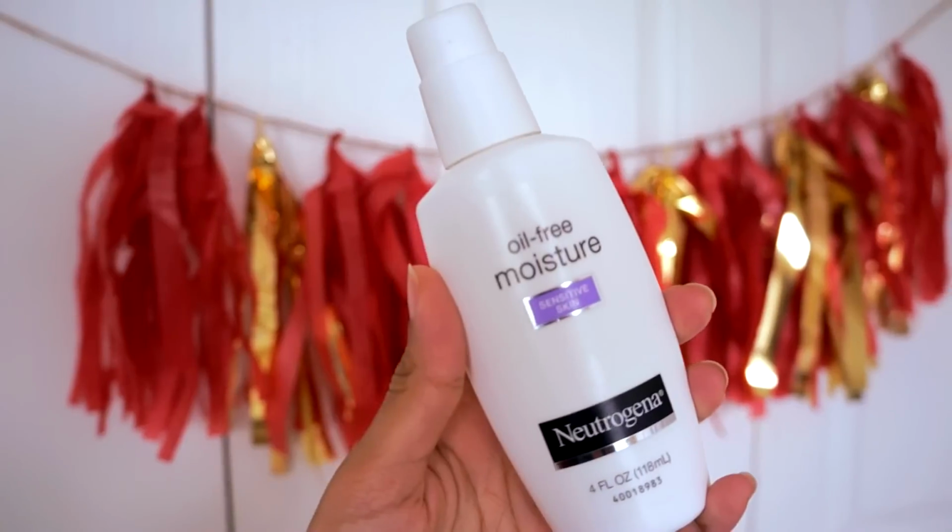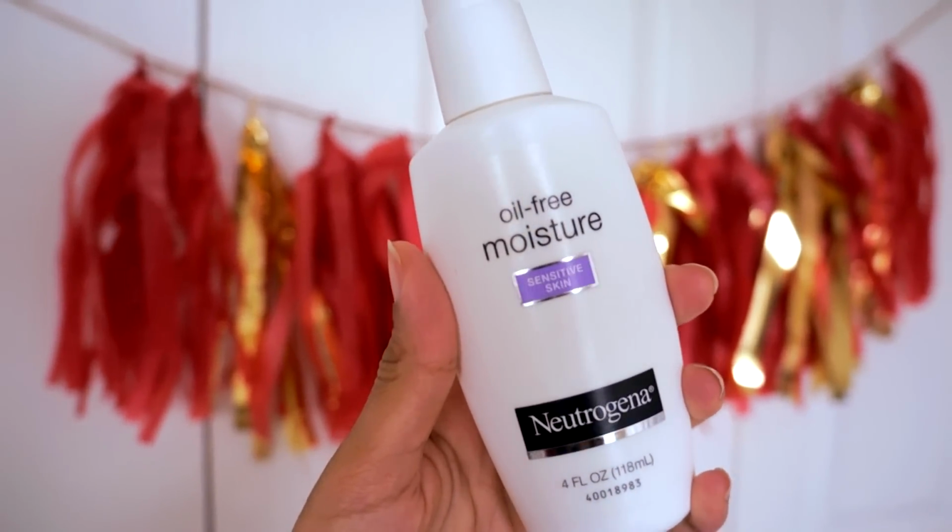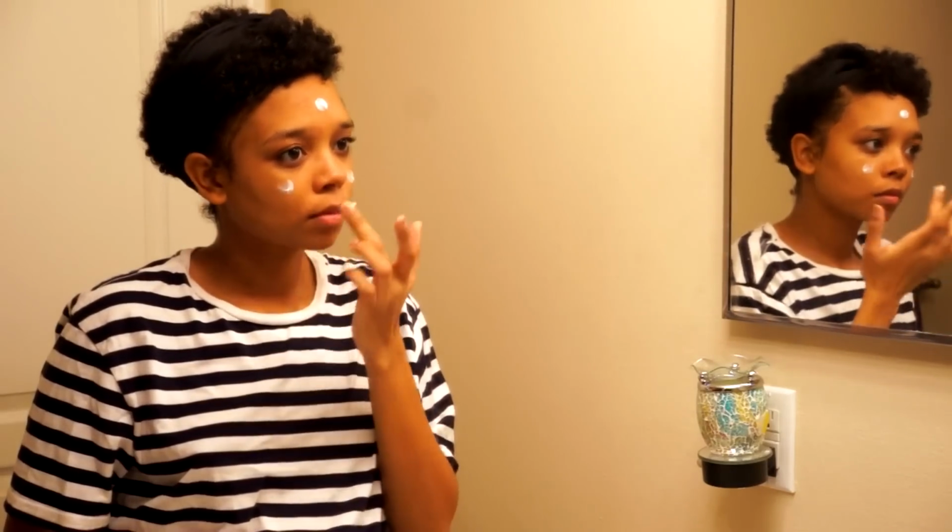And then as far as moisturizers, I am still using the Neutrogena oil-free moisturizer for sensitive skin. I love this moisturizer, whether I use it by itself or mix it in with something else, which I'm going to show you in a second. I feel like it's just one of the best moisturizers, and I have used generic versions of these. It is not the same. This gives me enough moisture to moisturize my dry skin. It doesn't irritate my skin because it is hypoallergenic, fragrance-free, and alcohol-free. And one pump is enough for my entire face.